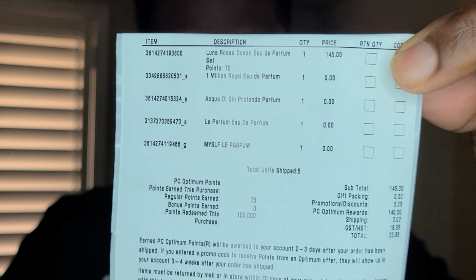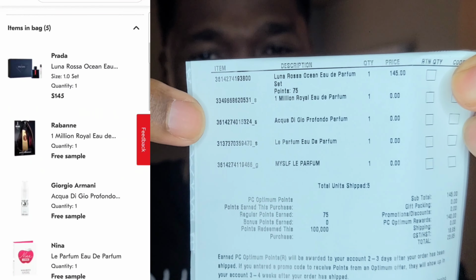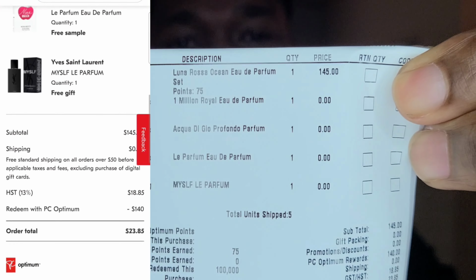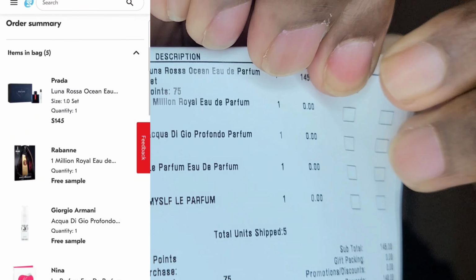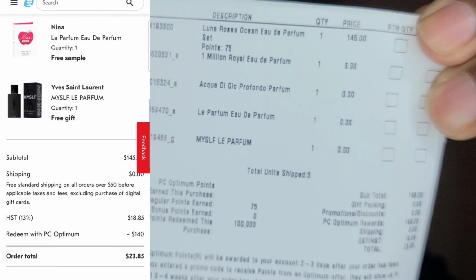All right guys, so here's the list of my bill. As you can see, the Prada Luna Rossa Ocean gift set was $145. The fragrances that are the samples are for free. They threw in the YSL Myself Le Parfum, which is the newest release from YSL. That was added as an extra gift, so that's like a 5 ml sample. But all I paid for this was about $28, which is the tax on the $145.